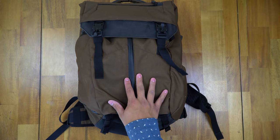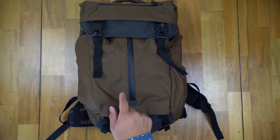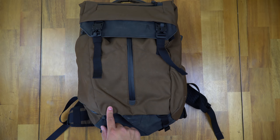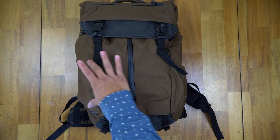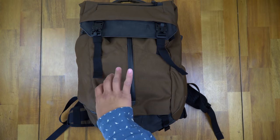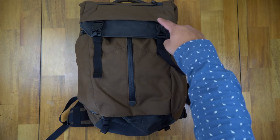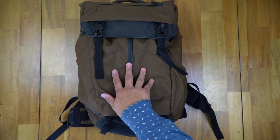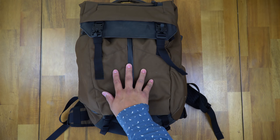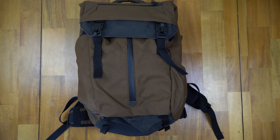Shortly after the Boundary Supply Company bag was received, Boundary announced another accessory for this bag, and they call it the MK1 case. And the MK1 case was actually a replacement for this little tiny bag that inserts into the side. And actually, it was an insert that took up the full capacity of the bag. It was announced on February 26th, and I actually ordered it the same day. And I'm still waiting for it today. Today is June 5th, and I'm still waiting for it.